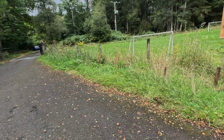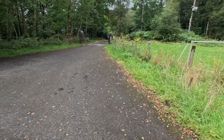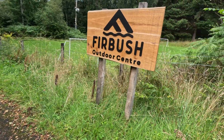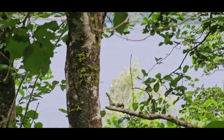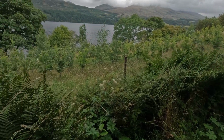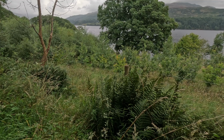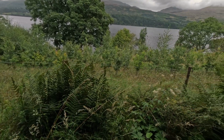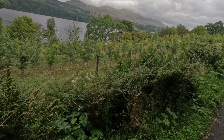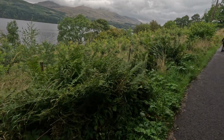Outdoor centre, just up from the camp spot. Theoretically part of this site, but it's pretty. The tiniest little sailboat, all out of focus. Coming up for 5:30. Couple of K to go yet, but it's looking good.